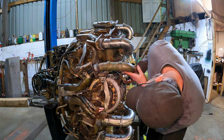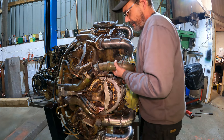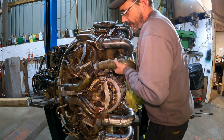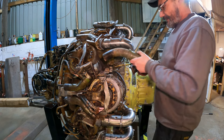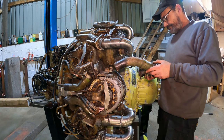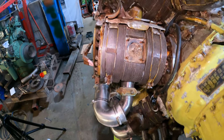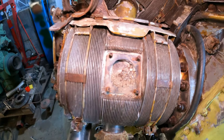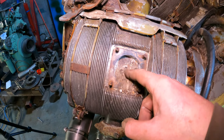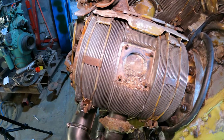Cover off. Look at that, like new. There we flies. Oh, that's not good. Let's take a look. Well, folks, this sleeve is in the closed position for the exhaust, but that's not good. Ooh. It's not good at all.